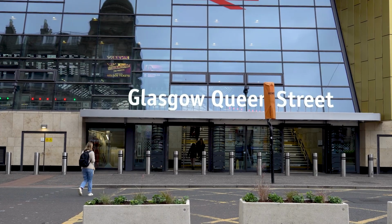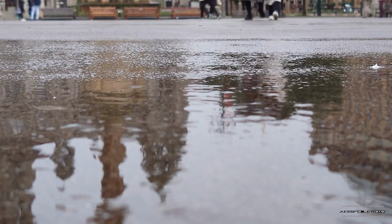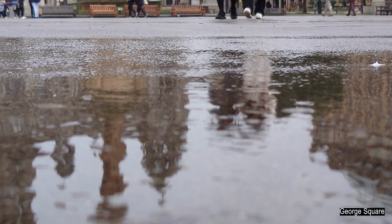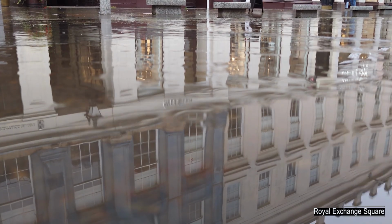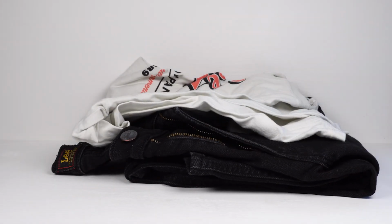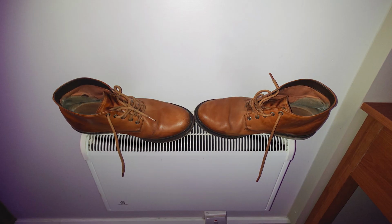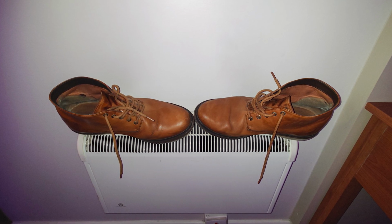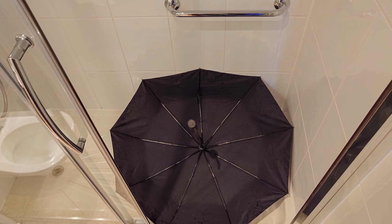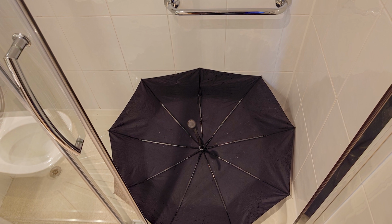Exiting Queen Street, I spent 30 minutes crouching under my handbag brolly, attempting to shoot arty rain footage. My rain tolerance exhausted, it was time to return to base for a change of clothes and shoes. The shoes rested on the heater to dry, not for the first time this trip, and the umbrella placed in the shower to drip.